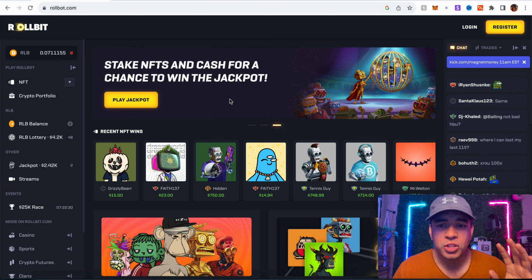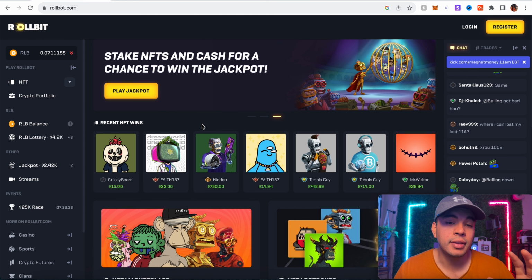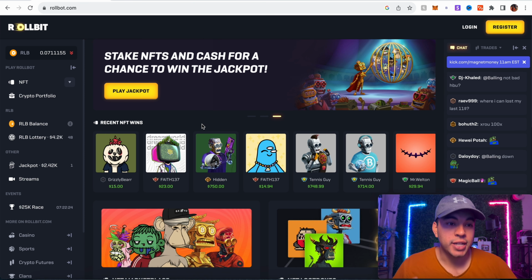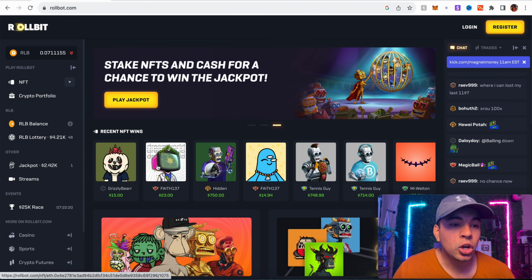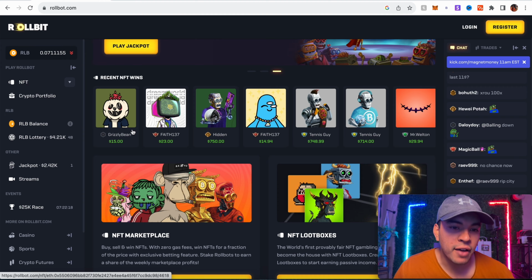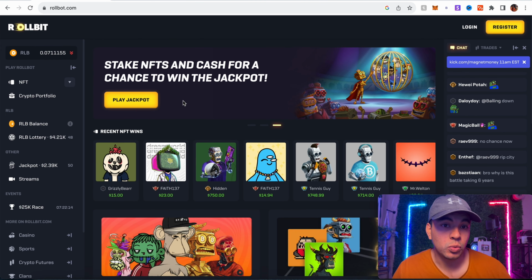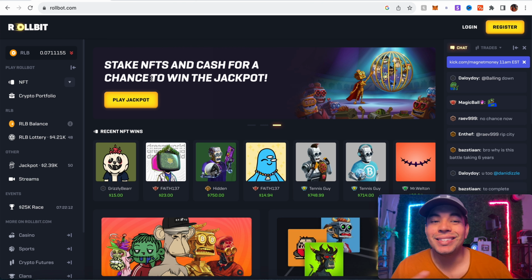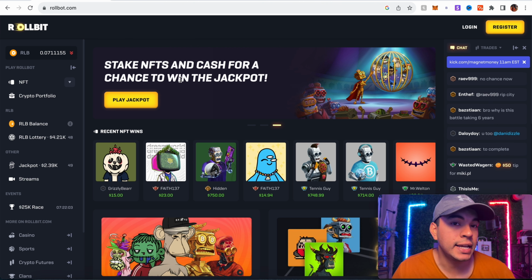So looking at it from its UI standpoint, I think they've done a good job of implementing this in a way that grabs your attention, right? You see the big, bright buttons. It makes you curious. You want to click around with all the graphics and the NFTs. And on top of that, something that we're all familiar with, right? The idea of a casino, staking, and a chance to win. It's something that humans, I think, are naturally just gravitated towards.